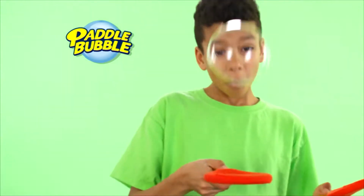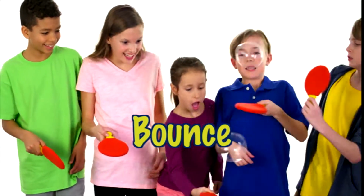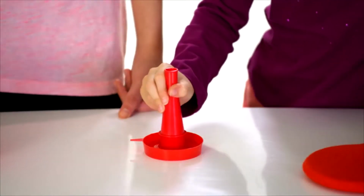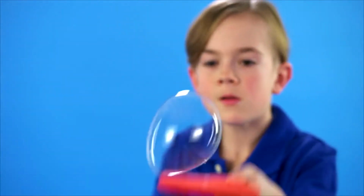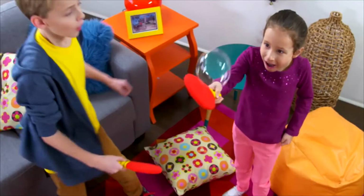Introducing Paddle Bubble, the amazing bouncing bubble game that magically lets you bounce, do tricks, and play bubble games with your friends. Just dip, blow, and let it go. Try to count every bounce or put on a show. Play cool tricks with a flick of the wrist, overhand, underhand, or no hands at all. Make up your own games.